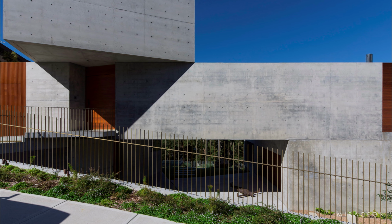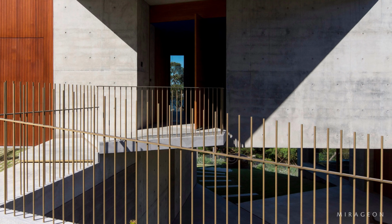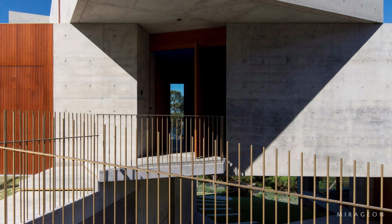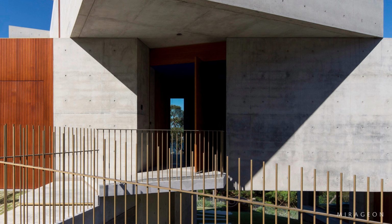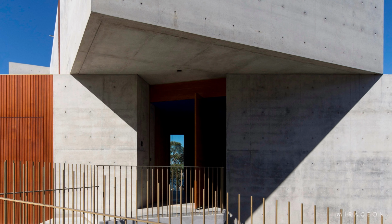In a gesture that goes against the norm, the home's main living spaces span over an outdoor garden and sculpture courtyard in the middle of the site. This provides a direct view through the site, allowing passersby to see the lighthouse and feel connected to the harbor below.